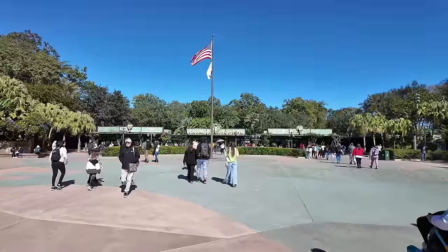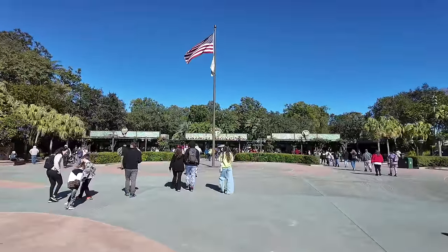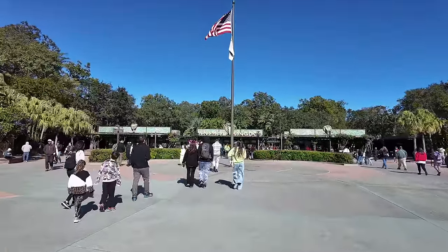As you can see, the Christmas tree has gone. Vanished. Damn it. Mickey magic.